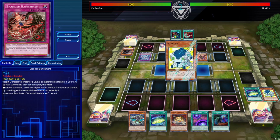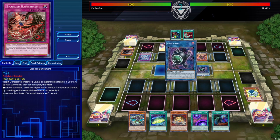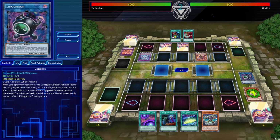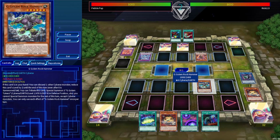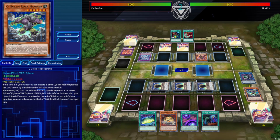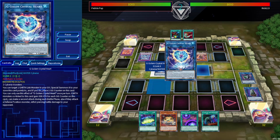We're going to pitch a Dotscaper, which can then be summoned. We're going to link off for a copy of Lingaribo, which contests the banishment, forcing our opponent to go for a Mirror Jade. Okay, great news. From here, we can go for Rockhammer and then trigger the effect of the Pebble Dog that we pitched for another one. We're going to normal summon the Rockhammer and activate its effect for 3 tokens to our side of the field. Unbelievable.